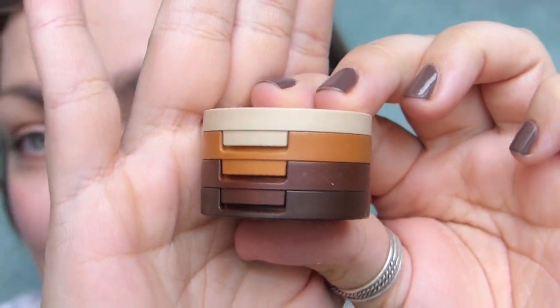This is a trio of cream to powder bouncy, shimmering shadows. It looks like you're getting 4 colors in here, but you're only getting 3. Wow, I've got to read this off. Each shadow features a different prismatic shade with glitter arrangement technology for uniform shimmer in every swipe. Where do they come up with this stuff?